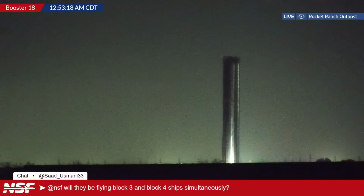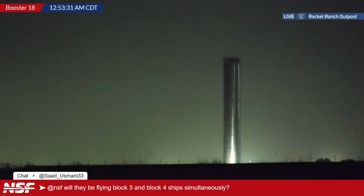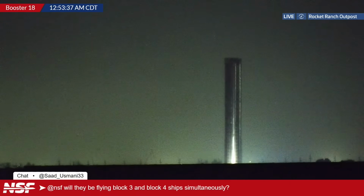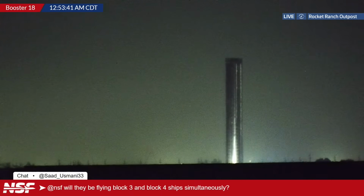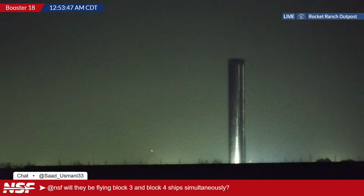They might do a mix and match. I honestly think they're only going to make a set number. They're going to do a quick manufacturing run of Block 3, make a bunch of ships and a bunch of boosters, and then that's going to be their fleet. Basically, they're going to have a fleet of ships and boosters that they're going to run at some point. And then once the gigabays come online, especially the gigabay at Starbase alongside its factory, then they'll start making the extended version, so Block 4.